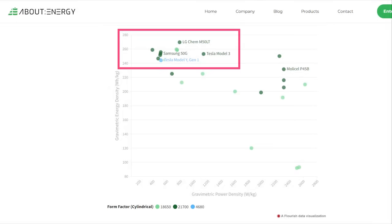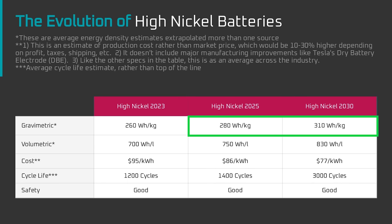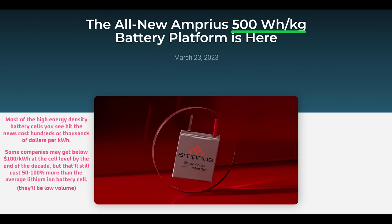Thanks to this graph by About Energy, we can see that the average high-end nickel battery cell for EVs is currently around 260 watt-hours per kilogram. I expect that to increase to 280 watt-hours per kilogram in 2025 and 310 watt-hours per kilogram in 2030. Yes, there are nickel-based battery cells today using lithium metal anodes, silicon anodes, and solid-state electrolytes that can far exceed that. But they're expensive, and there aren't yet plans to scale those chemistries to the point where it would fundamentally change the average energy density of nickel-based battery cells produced globally.